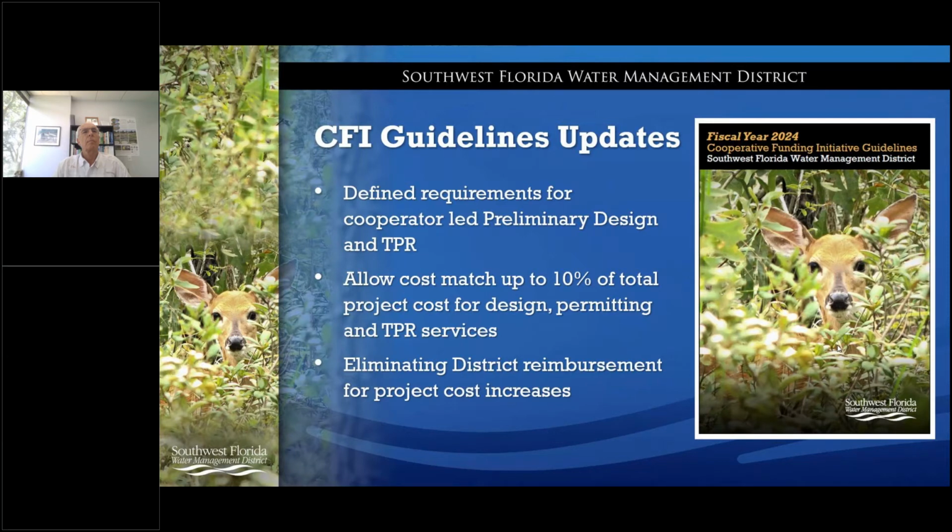One of the other things that we've added to the guidelines, in discussions with our cooperators, is that I've seen a lot of delays in our design process. One of the things that we've done in updating the guidelines is to allow our cooperators to have up to 10% of the total project cost as part of a match for design, permitting, and third-party review services. So if a project is approved, we'll allow cooperators to use those design services as part of their match.